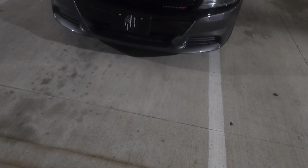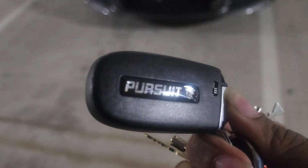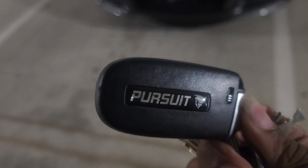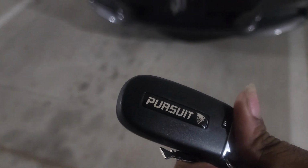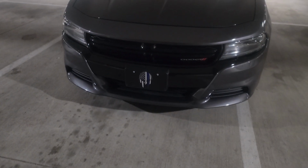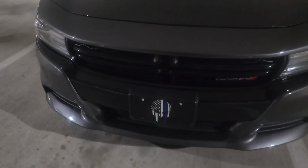So our actual Pursuit HellCop badges have come in. I haven't put the other ones on the car yet. These are available at dodgepursuit.com. I believe this one was $15. Come as a pair. And the ones that are going to be on the car we haven't added yet will be $60 for the set.